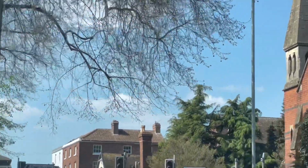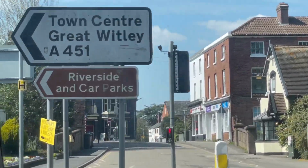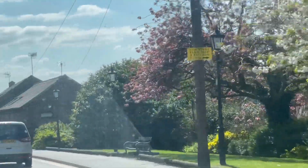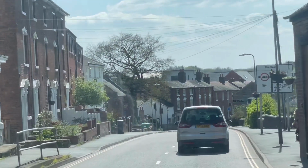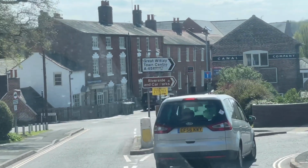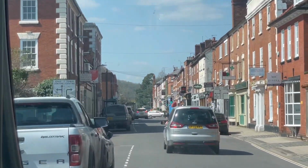So here we are. Now here's the crossing here. So this is the crossing with the traffic lights. So we're now heading towards Stourport on York Street now. So this is York Street coming up now. So we're now coming onto York Street on the number 3 before we continue our journey towards Areley Kings, on the 296, on the number 3.